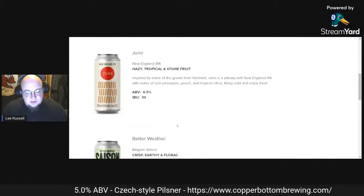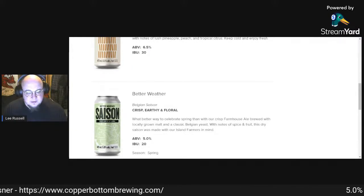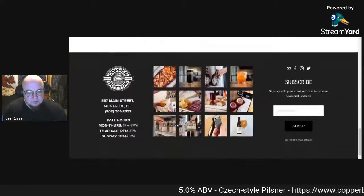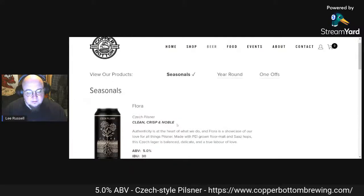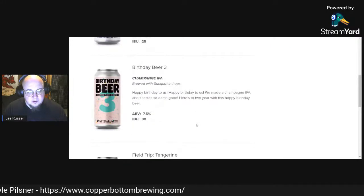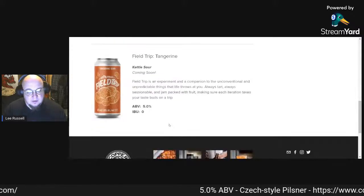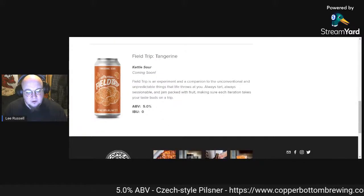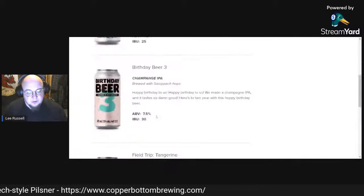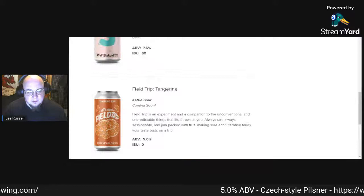Juno, New England IPA. I've seen their beers in the NSLC. I know I have. I can't remember if I've done any of them, though. North Paw Rye IPA. That sounds good. One-offs. Flux Galaxy. Birthday Beer 3, which was a champagne or brut IPA. Field Trip Tangerine Kettle Sour coming soon. Oh, so this is coming soon. Their champagne IPA was done with Sasquatch hops. That's kind of interesting, actually.